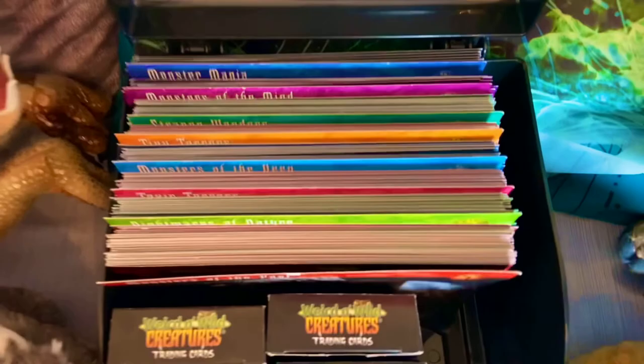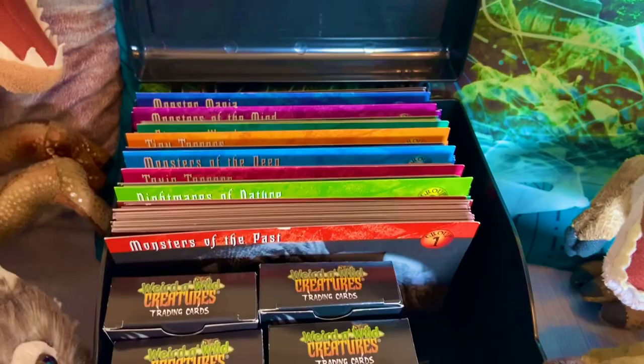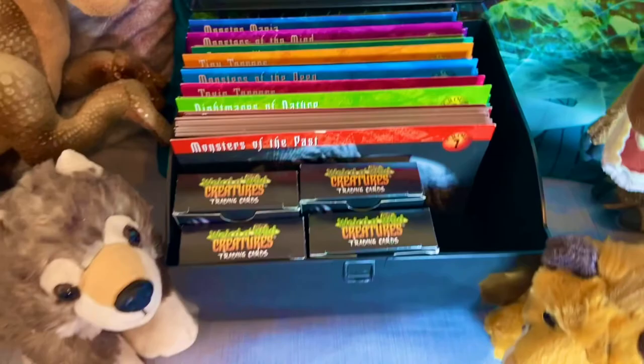Right here we got four boxes of trading cards, and then the rest we got some large informational cards. And all these cards are divided up into eight groups. So we got Monsters of the Past, Nightmares of Nature, Toxic Terrors, Monsters of the Deep, Tiny Terrors, and then Strange Wonders, and Monsters of the Mind, and then Monster Mania back here. It's a lot of cards to show you over here.